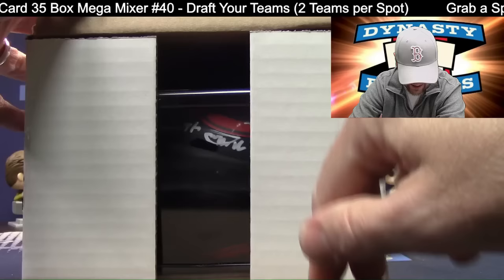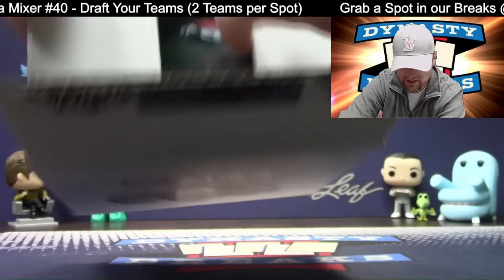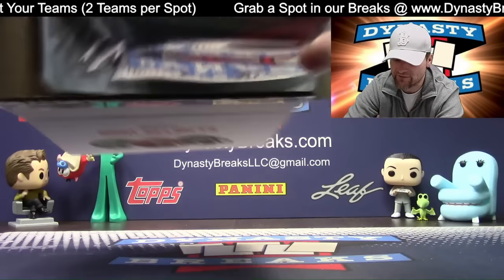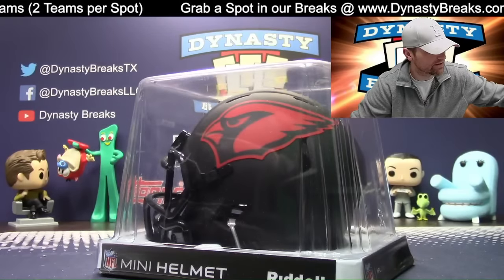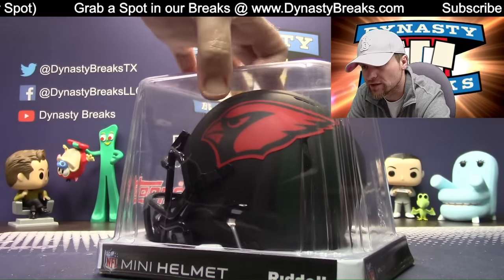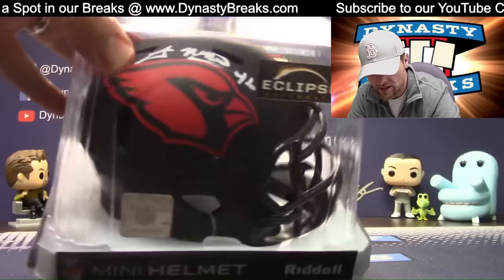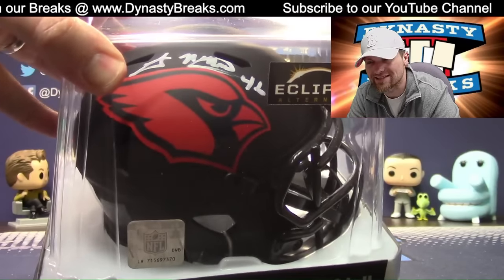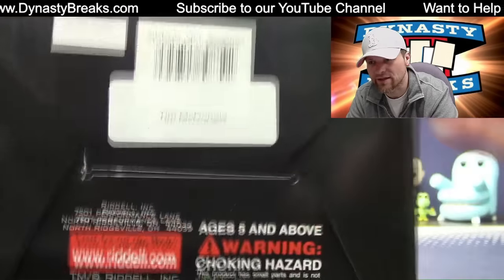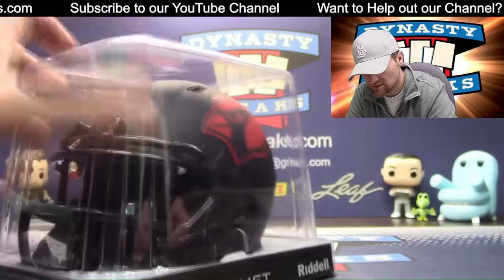Let's fill up some hit lists, guys. What do we got? Is this going to do it? No, we actually second to the last team drafted. Arizona Cardinals, this is going to be the regular Eclipse helmet. Lunar Eclipse is white. Regular Eclipse is the darker black helmet, kind of a matte black. That is number 46. Is this McDonald? It's Tim McDonald. And you know Tim McDonald. The claim to fame for Tim McDonald is he had a farm. He may still have a farm.